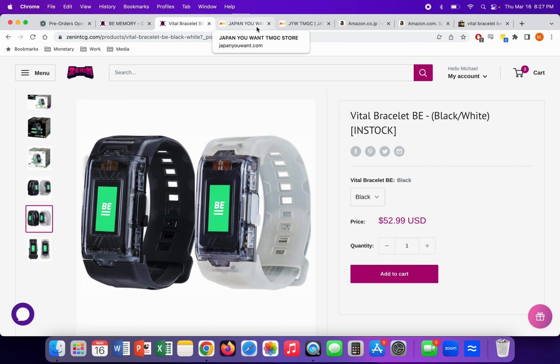They're really customer focused. And I feel like saying that makes me sound a little bit like an annoying buyer. I did feel bad reaching out to ZeninTCG so often, but I did really appreciate their patience, and that's the reason why they're going to be my official go-to.